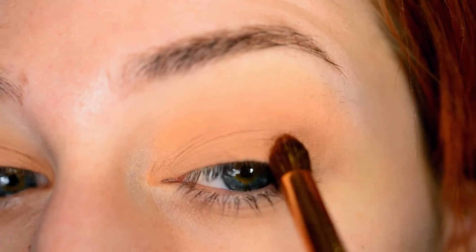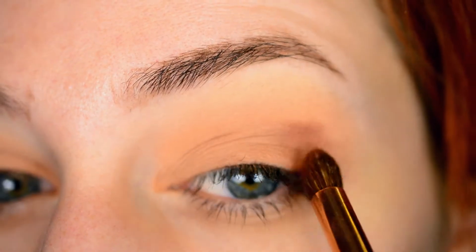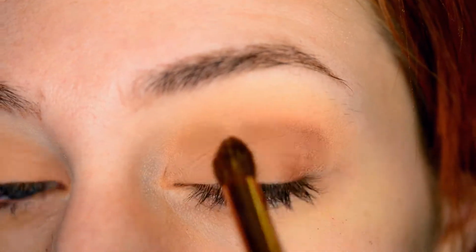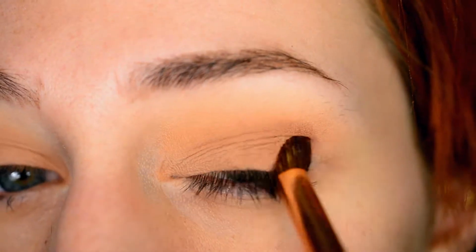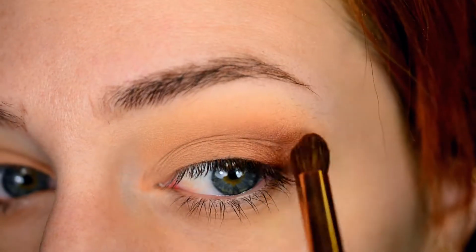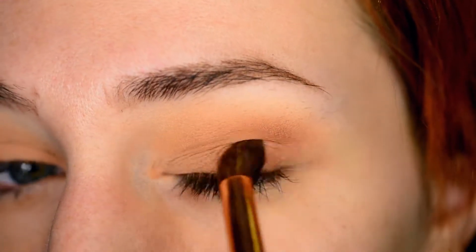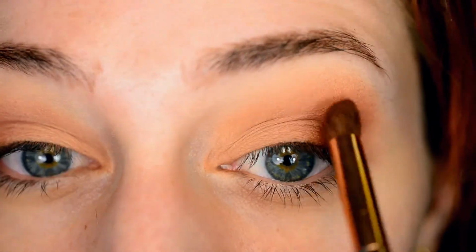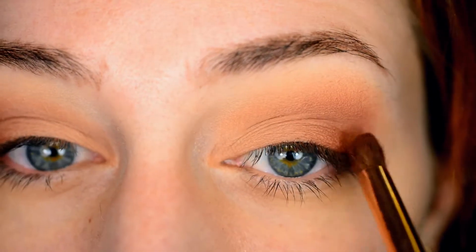Then I'm moving on to a darker shade of very warm brown on a slightly more dense blending brush. This just applies the color a little bit thicker and a little bit more precise. And just as with the last color, I'm slowly building it up until it reaches the intensity that I'm looking for.